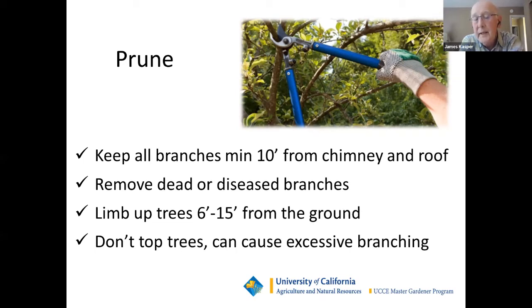I mentioned limbing up trees at least 6 feet, or 1/3 the height of the tree if it's a shorter tree. And please don't top any kind of tree, and I don't care what kind it is. It generally will cause excessive branching and growth at the lower levels. If you look at some other trees, it actually will create what are called witches' brooms at the top. Basically, the plant will react in a way that says, well, you've cut off a certain part of me, I'm going to replace it in one way or another, but it's going to be a lot denser and riskier than what was there originally. It may be a case of the wrong plant in that particular location if topping is something that you need to consider.